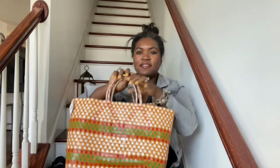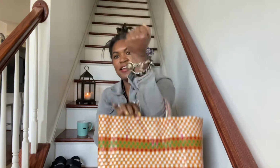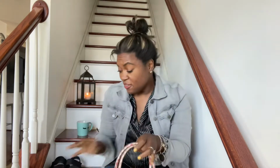They are the perfect size to take with you if you are going to go to the beach or if you're going to do something. They fit right here for easy carry, or you can carry it in your hand. You can throw your towels in here. You can put your beach blanket in here. You can put your suntan lotion in. You name it, you can do that with these.